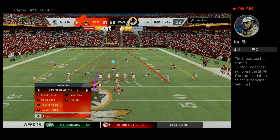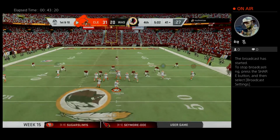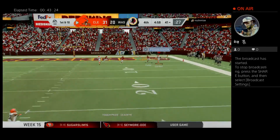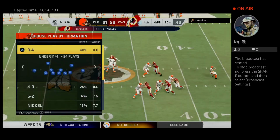Right there, 56. 6-6, pull it high. Hey, foxtrot. Go, fire.